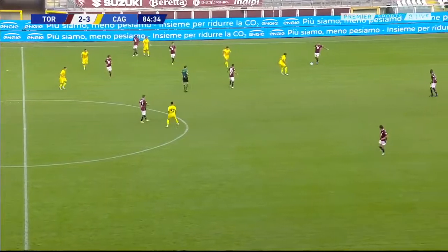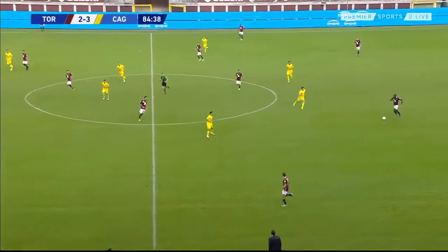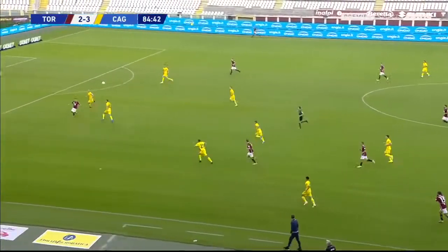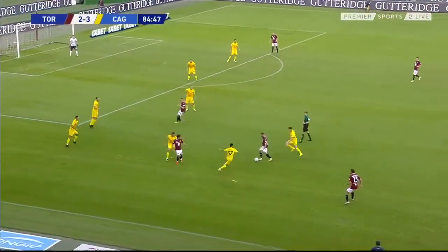And the number 37, Adam Unas, will be operating from the right. So interesting to see Nandez on that left-hand side. We know he can play that. Ricky Rodriguez playing a lovely ball through to Verdi. Great play from Simone Verdi.